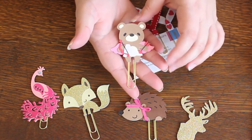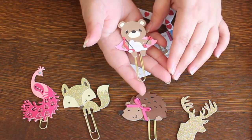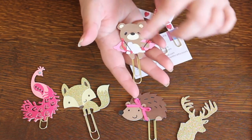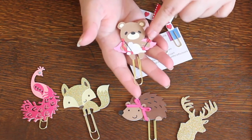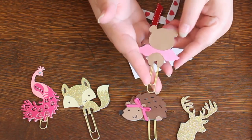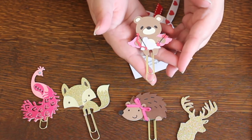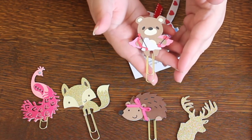And then the last one that I got from Leslie is the little Valentine's Day bear, because I couldn't leave this behind. He had to come home with me. So it's like a little Cupid bear. I just think it's adorable. The design on it, the arrow and the little bow and the back of the wings. It is so cute. I think this one was $3, but I know she's having sales all the time.